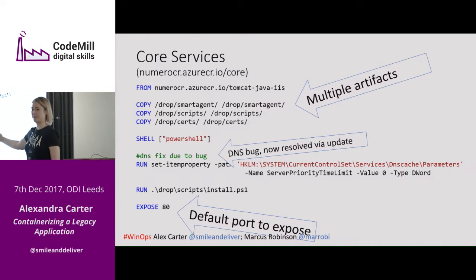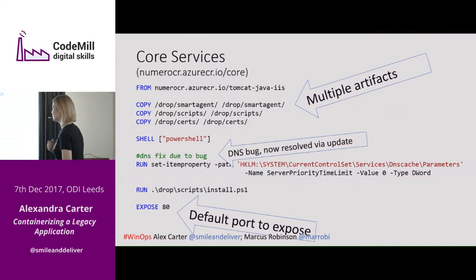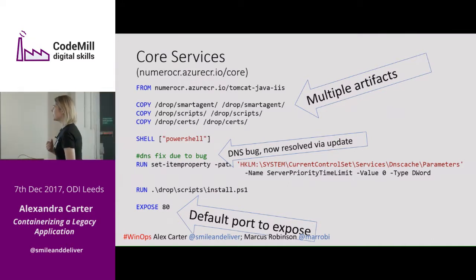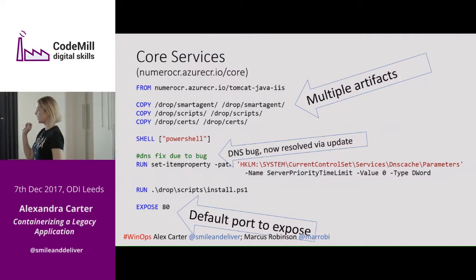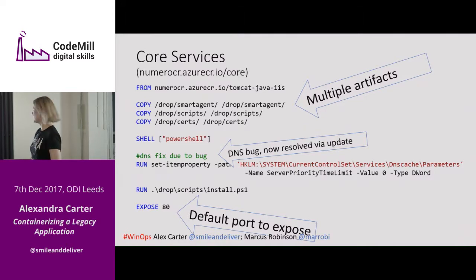Again, a bug that we found, we had to put this registry hack in to make the DNS resolution work. But by the time we finished the hack, they'd already fixed that. So that was really, really good. So yeah, you tell it what PowerShell file to run again, and you tell it what port to expose as well.